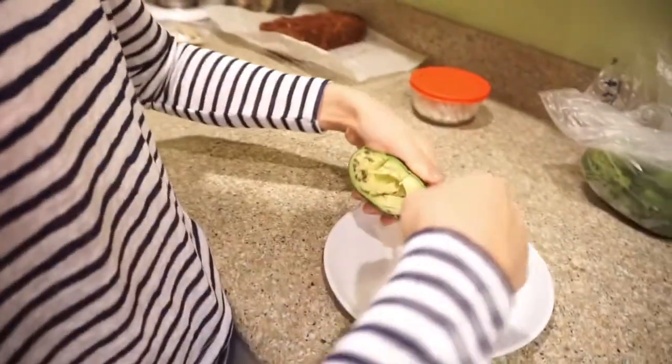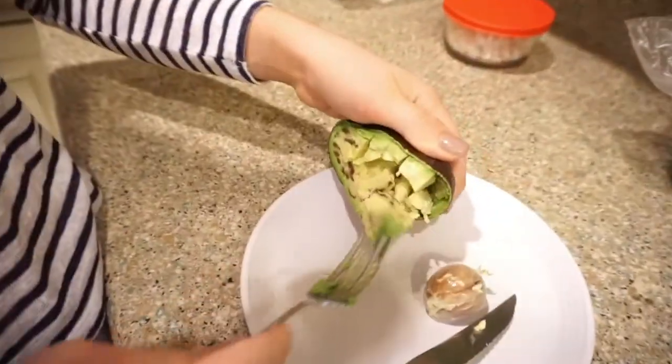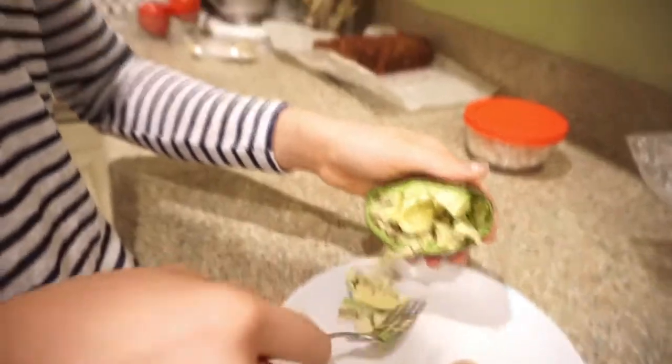So we're going to top the soup. Oh, it's all brown.